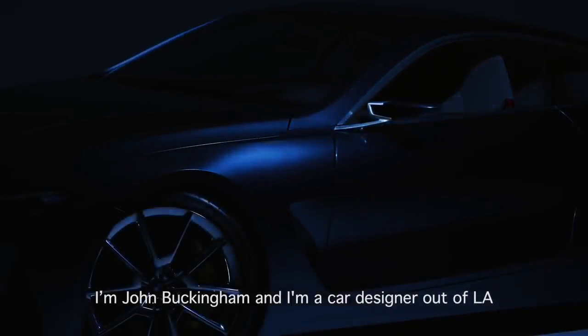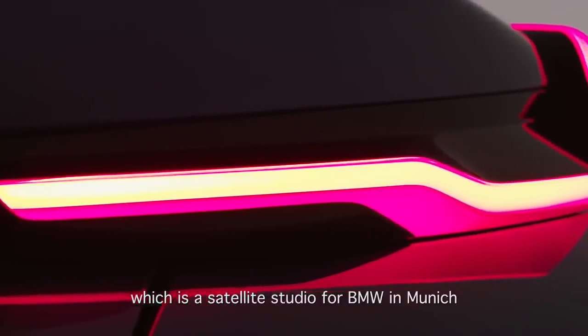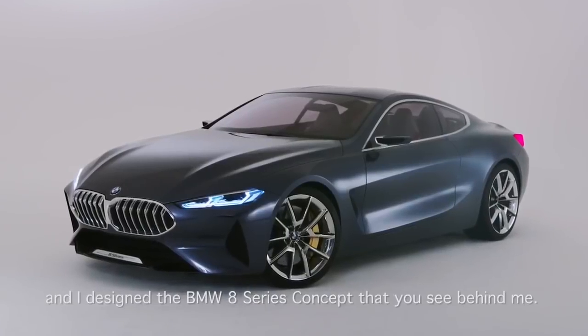I'm John Buckingham. I'm a car designer out of LA. I work for BMW Design Works, which is a satellite studio for BMW in Munich. And I designed the 8 Series concept you see behind me.